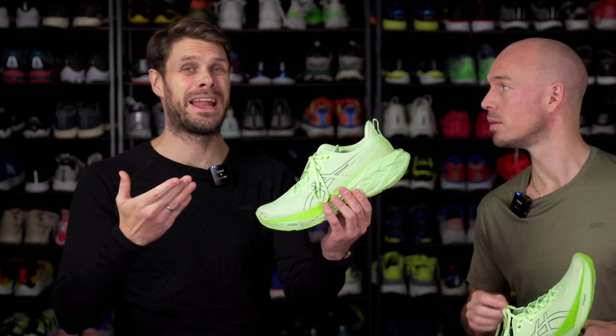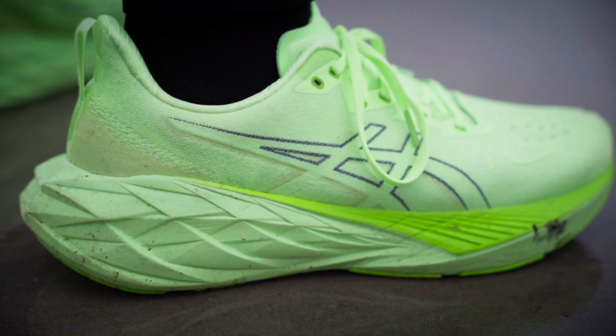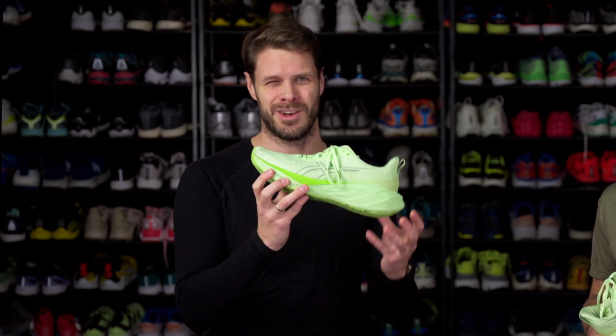Long awaited for many people, always a shoe that has a lot of hype to it. This is the Asics Novablast 4.